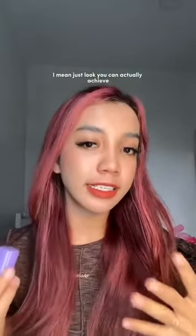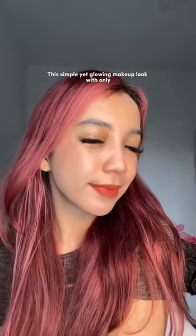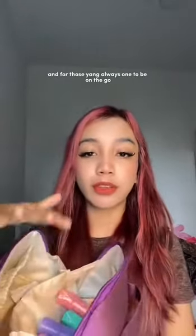Last but not least, lipstick. I mean, just look, you can actually achieve this simple yet glowing makeup look with only 2 to 3 items. Yang memang design travel friendly and for those yang always want to be on the go.